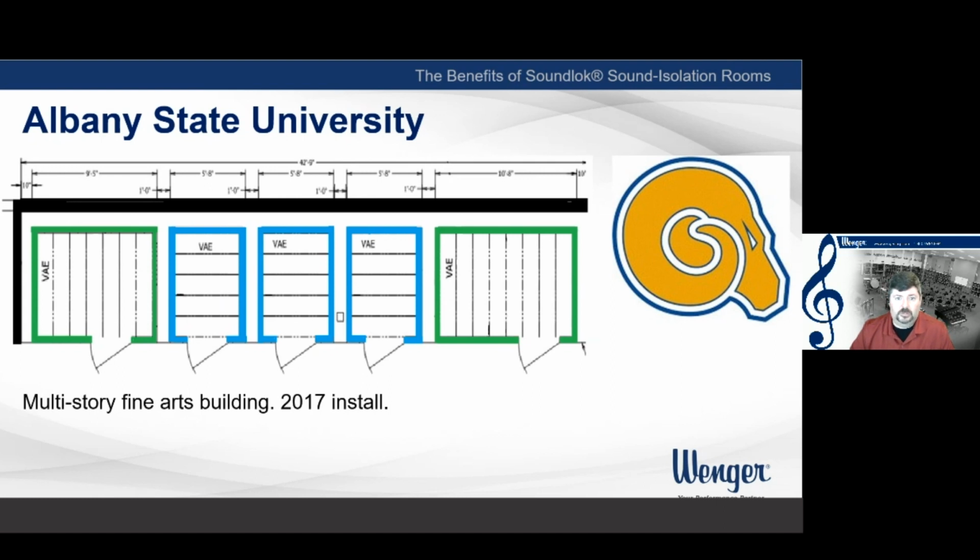The architect was very impressed with the VAE technology and decided to put that into all of the rooms, giving them the ability to change that environment and record and play back their practice and rehearsal sessions. Fantastic facility, beautiful building, very good project. Next slide.